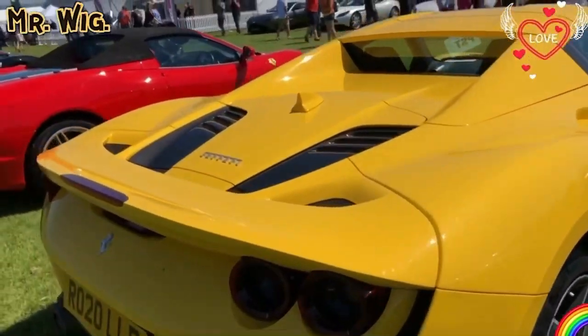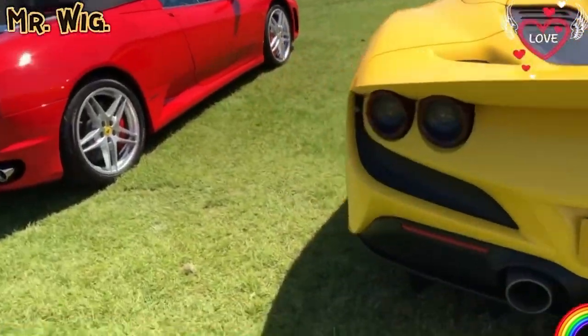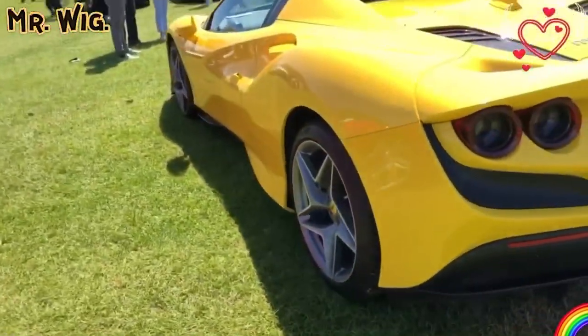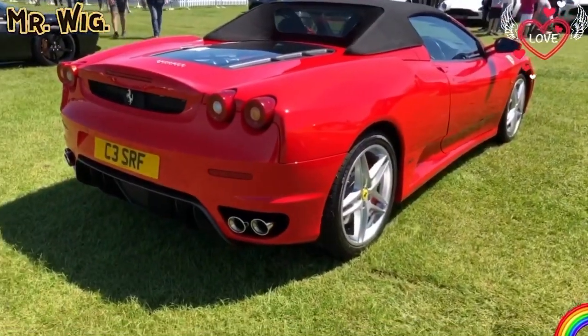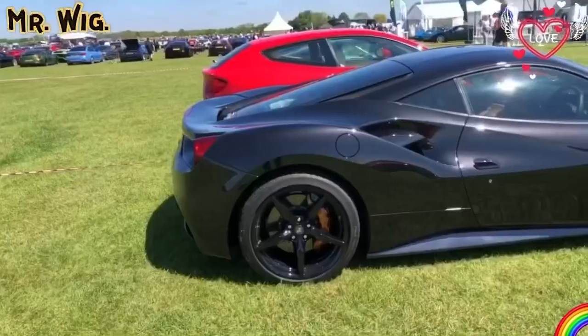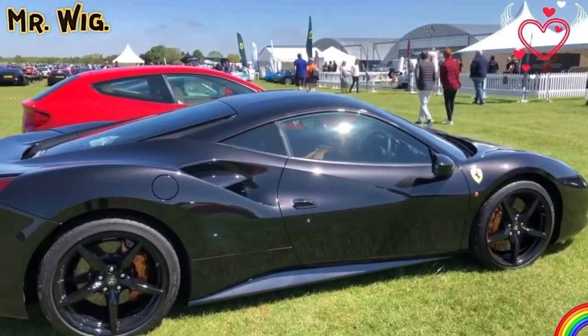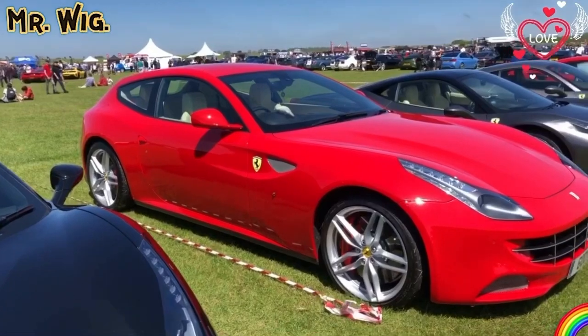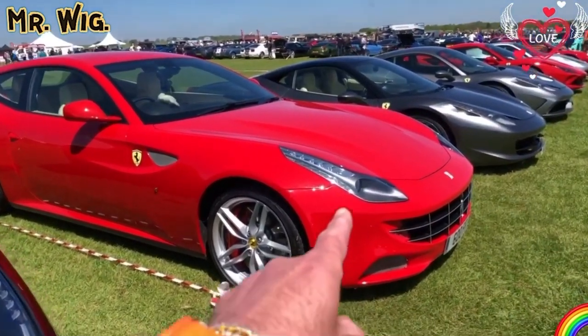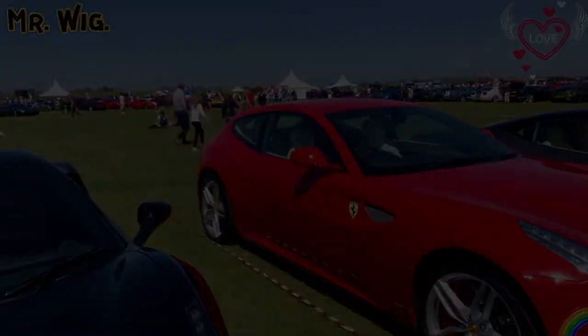Next one, the yellow. Oh my goodness. I could see this car 2 miles away. Really beautiful. Really beautiful. Here's the 430, always a very popular car. Absolutely stunning. Metallic paint with LED lights. Look at that, I'm not too sure. The front end actually is not too bad. It's just the back that lets you down.